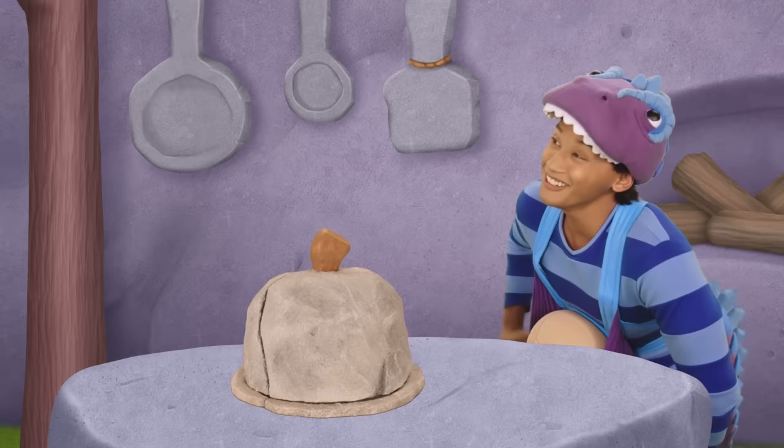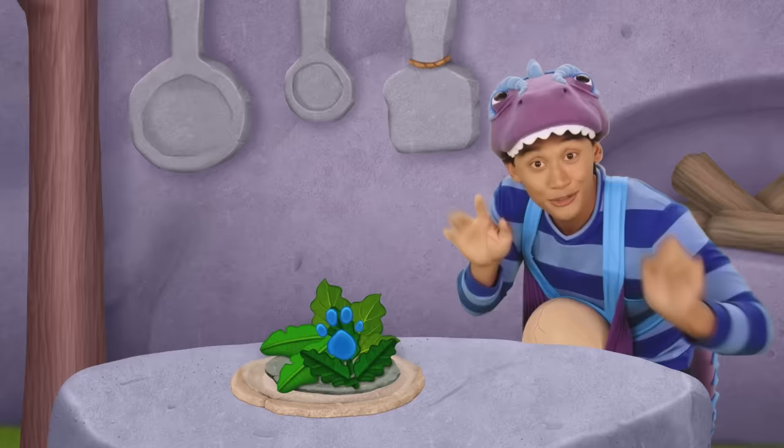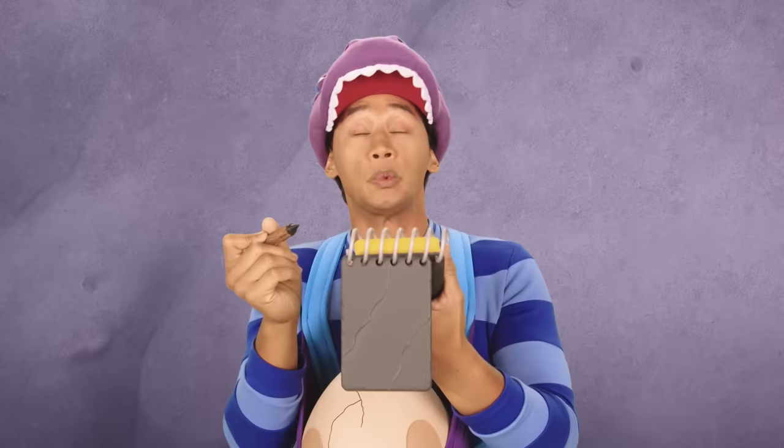Look, a special treat. There's a clue. A clue. On second thought, better wash my hands. There's a clue on the plants. There's a clue on those plants. Hey, we need to put this clue in our handy dandy Notebookosaurus! Right. Whoa. Gets me every time.